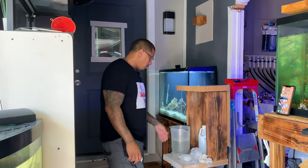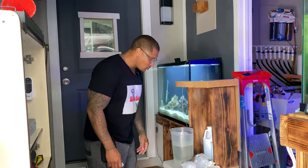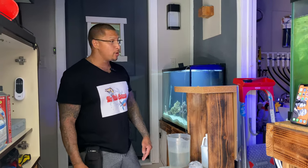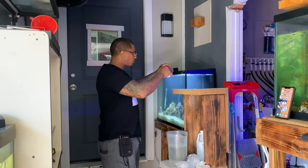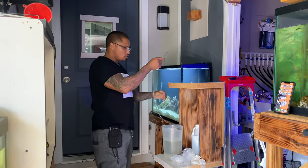All right, y'all, so it has been about 30 minutes. Water doubled in volume. Our mantis shrimp is looking like he's ready to get inside of this tank right here. And we are ready to see him inside this tank right here. So, without any further ado, let's remove this little drip tube right here.